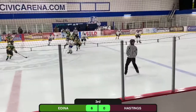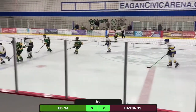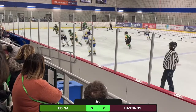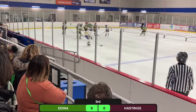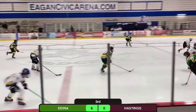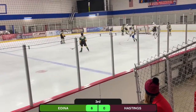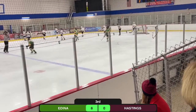Freeman, Johnson and Kiefer, and Bastian and Peschel. There's Johnson on the back check as Hastings is able to gain the zone. Peschel flicks it up, but not out, held in by Hastings. Johnson used the boards to get by one man. There's Bastian. Cross ice to Kiefer. Kiefer comes in, shot saved by Hastings goaltender. Draw to the right of the goalie in the Hastings zone.